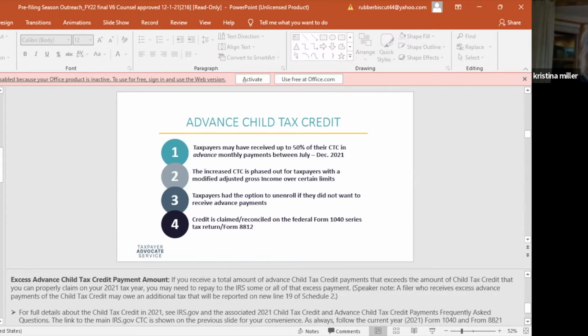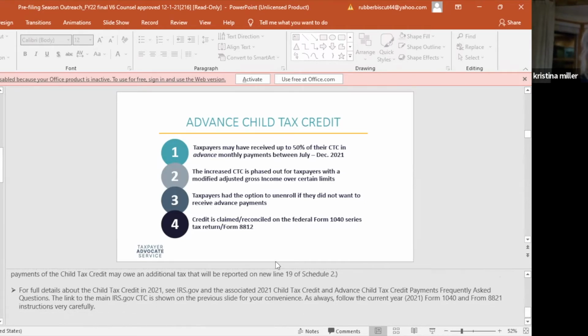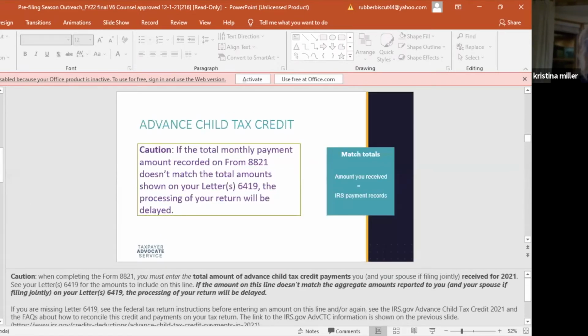Excess advanced child tax credit payment amount: if you received total advanced child tax credit payments that exceed the amount of child tax credit that you can properly claim on your 2021 return, you may need to repay the IRS some or all of that excess payment. For full details about this, you can also go to irs.gov, frequently asked questions and answers, and that'll also provide additional information. So just a reminder, when you are filing your tax return, if you did receive the advanced child tax credits from July through December, that is something that you need to report on your tax return. And like it said, the IRS did issue out letters, or will be starting this month, so you should be receiving one. And if not, refer to irs.gov, and it'll guide you as to what you need to do.